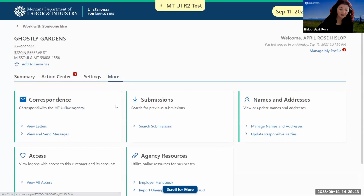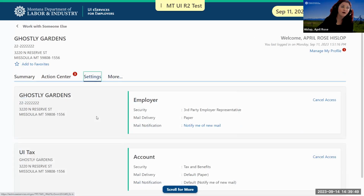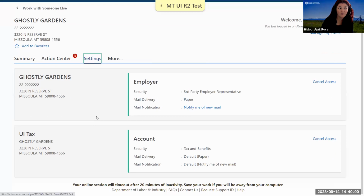The final thing that I am going to show you is the settings tab for third-party administrators who have access to your clients. This isn't something that you can change for your clients, but your clients, if they do have a web logon, can change their paper setting as to how they receive notification. So if I'm an employer and I do not want letters coming to me anymore, I can choose this Go Green option. And if I do so, I can change that in my own eServices web logon, or they can contact us and request that we change it for them.